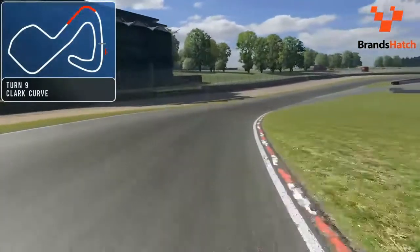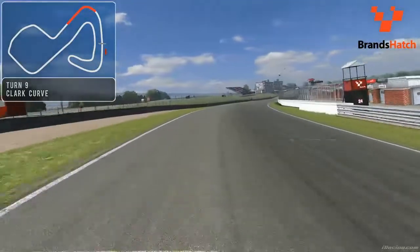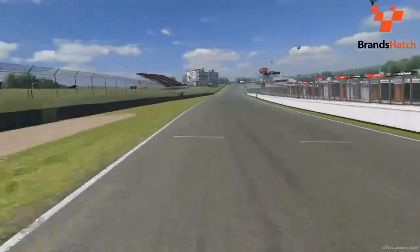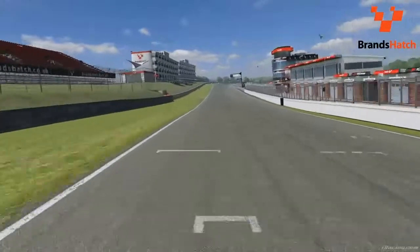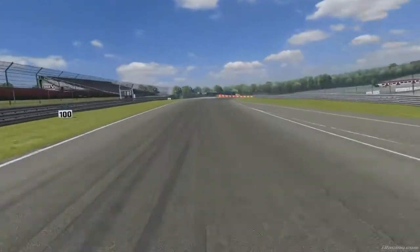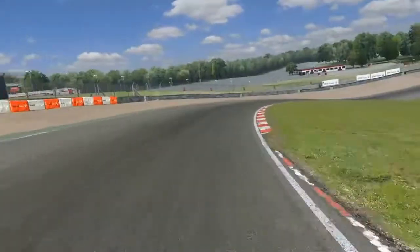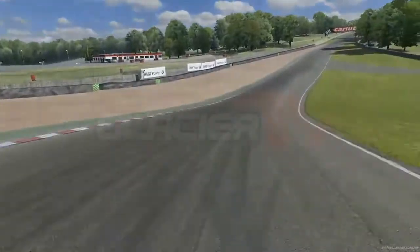This is a long 90 degree right hander, but you've got to make sure that you get onto the power because you need all of that momentum as you come back past the start finish line. Brands Hatch is a short track and these drivers will be ticking off laps like there's no tomorrow. It's important, however, to maintain momentum throughout the entire race because one mistake and their race could be over.